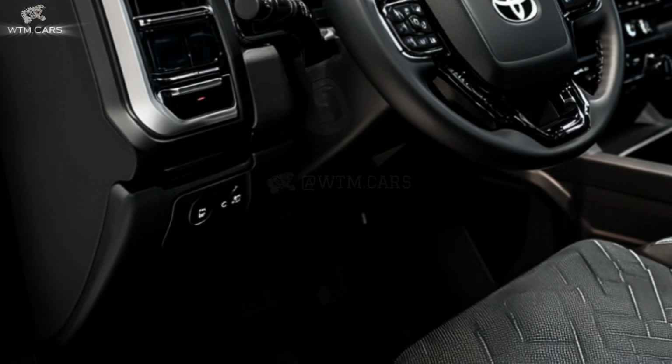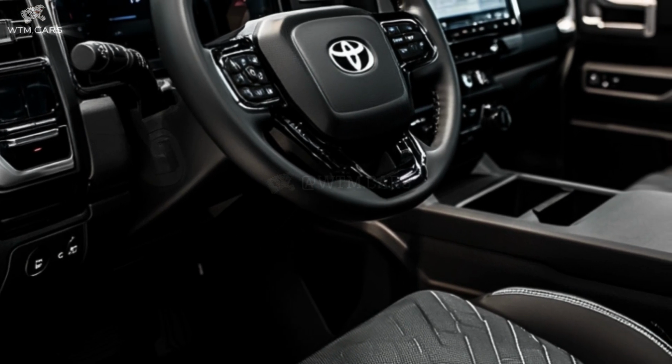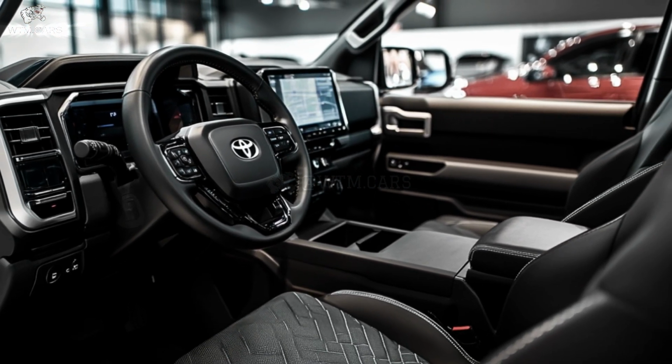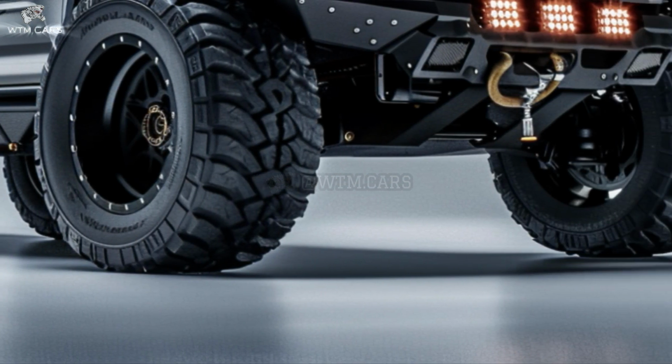Tech-ready. Wireless Apple CarPlay, Android Auto, and a JBL sound system for entertainment on the go. Smart technology and safety. Toyota Safety Sense 3.0 includes adaptive cruise control, lane keeping assist, and collision avoidance.